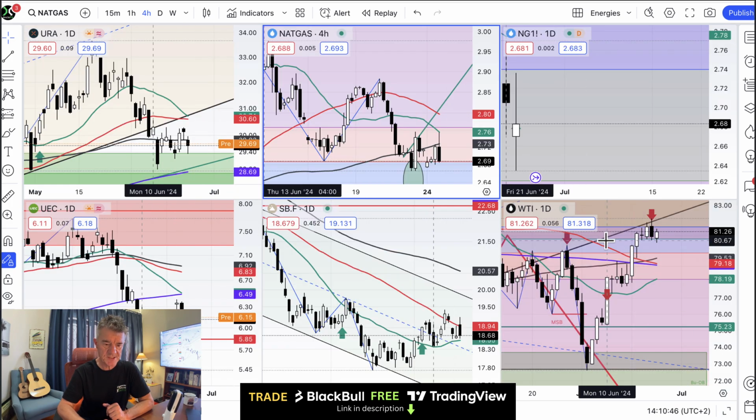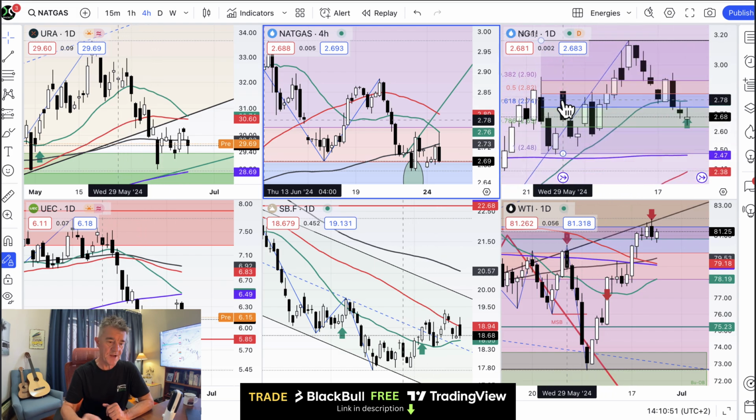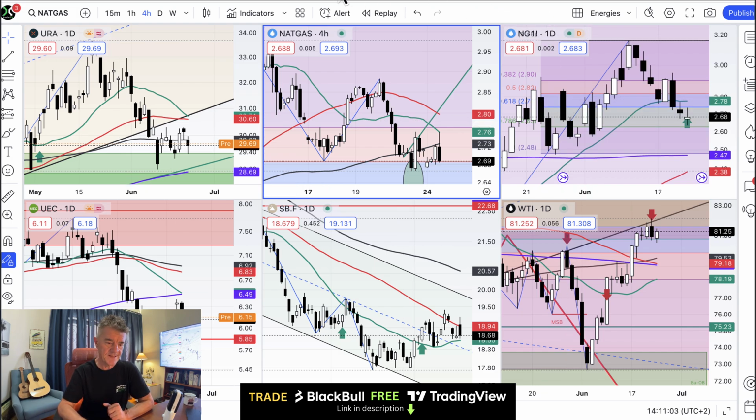So that's natural gas. That's where we're positioned, and I think we could see a bit of a bounce later today, but bear in mind we may have to get down to 2.60 or even 2.50. I don't think that's the most likely case. I'd like us to hold here, but 2.60 would be fine. We'd add a little bit more to the long side down at 2.60.